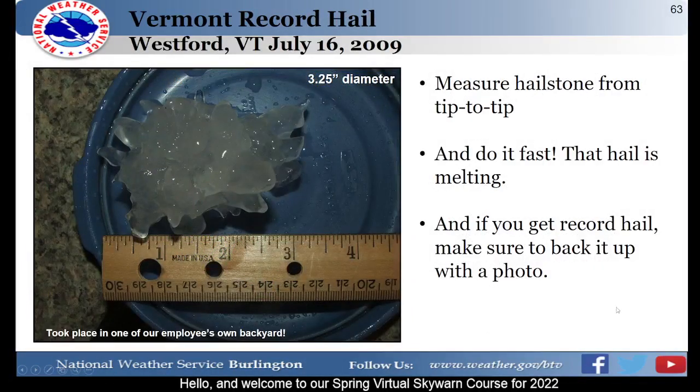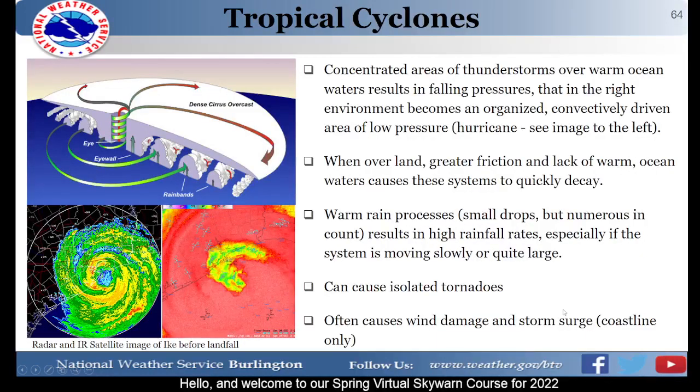Vermont's record hailstone is 3.25 inches. This actually fell in one of our employees' backyards. When we talk about measuring hailstones, you measure tip to tip, no matter how amorphous, chaotic, irregular, or blob-shaped it is. Measure from tip to tip as best as you can and do it fast, because that hailstone is melting. If you do happen to get record hail in your area, sorry if you do, but try and take a photo to back that up, because it's not every day that you get 3.25-inch hailstones here in the North Country.